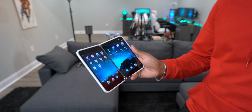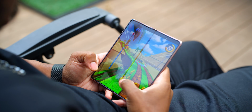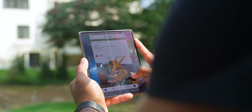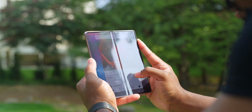Now, the other folding devices, usually you'll see two portions of a screen fold out and they become one. This one sticks to being two screens. It makes me feel like it's this pseudo device between a laptop and a smartphone. When it comes to other devices, like let's say the Z Fold 2, I like that phone, but it felt more like a tablet that just had an extra little screen in the front.